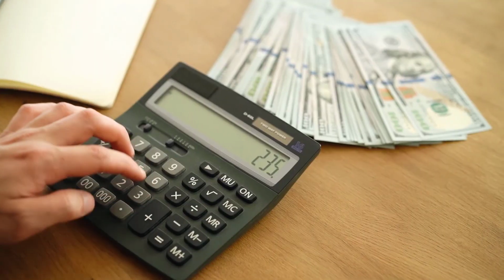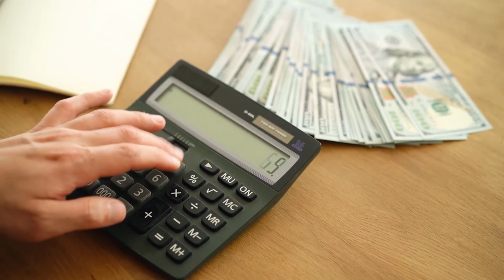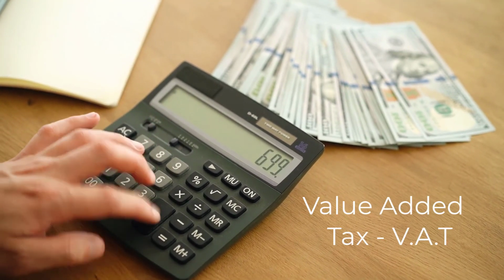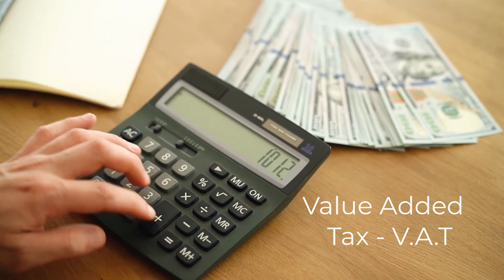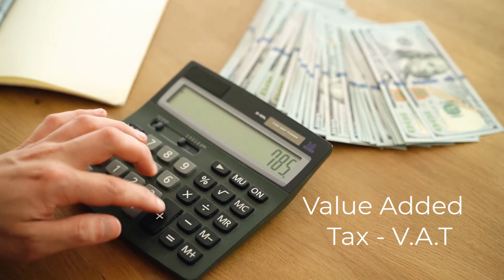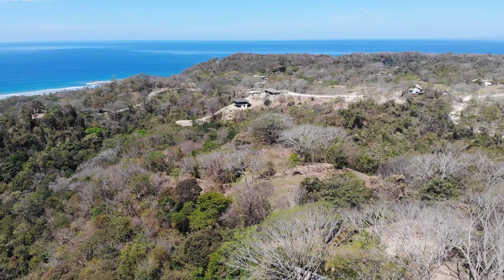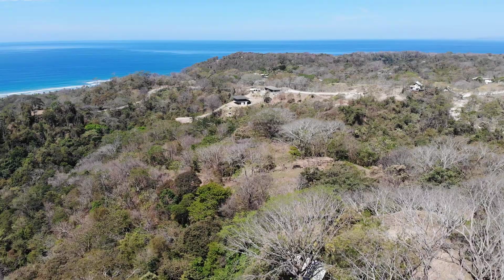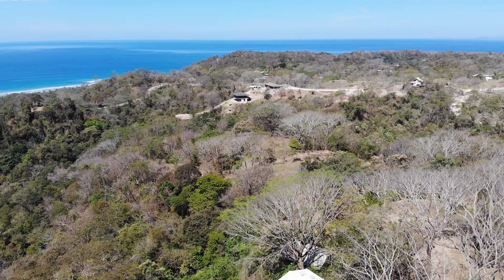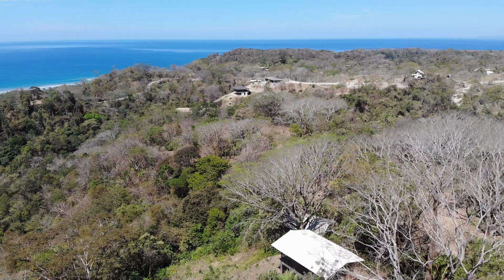In addition to the notary fee, the notary public that is handling the transaction is going to have to add a value-added tax, VAT tax, which is charged on all services provided in Costa Rica, and that tax is 13% of the notary fee that is charged. So let's pull all this together. Let's assume we have a house transaction for $300,000, and let's run through the closing costs for that transaction.